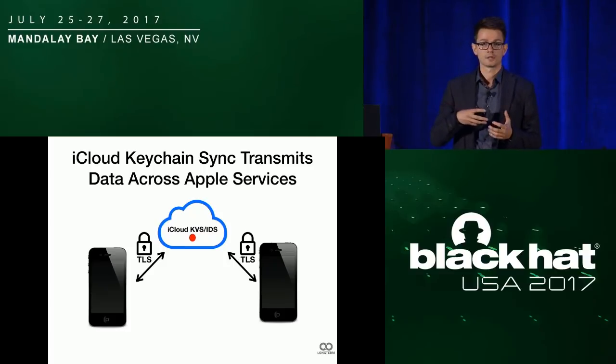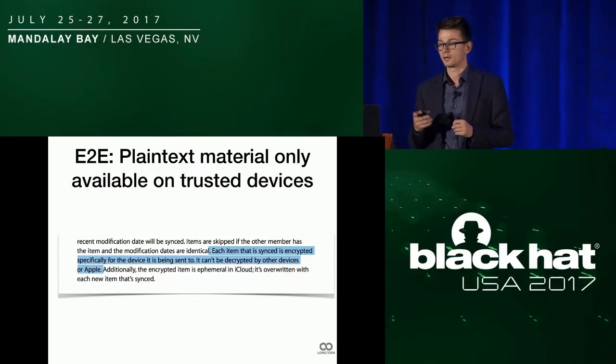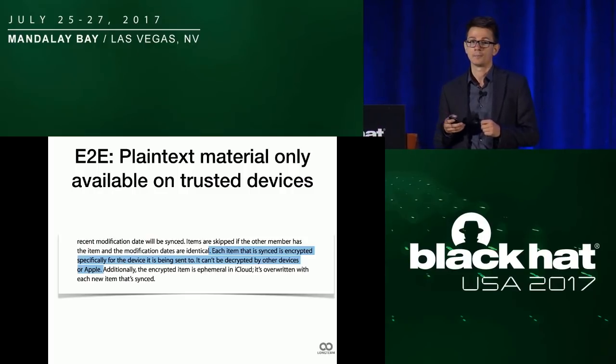And the first layer of security here is you have TLS. So it's already encrypted from the get-go. But if it was only TLS, then anybody on the receiving end would get plaintext access to those communications. And it's really the end-to-end encryption that allows Apple to make claims that it cannot be decrypted by Apple or other devices that are not part of the syncing circle.